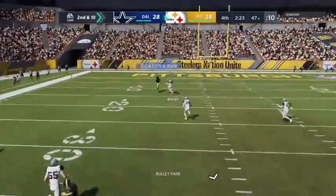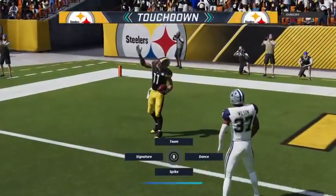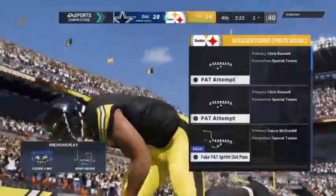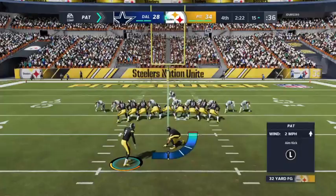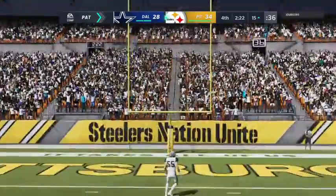He's going to let it go again. This is caught. And into the end zone. Touchdown, Pittsburgh. Big Ben with his fourth touchdown pass of the afternoon. And the Steelers are going to take the lead. Might be seeing that one on the highlight shows tonight.